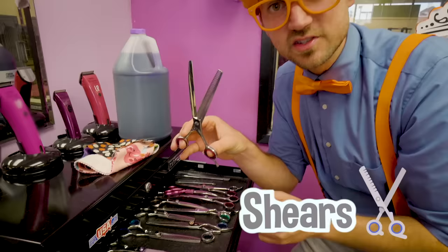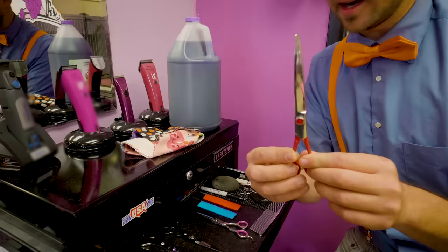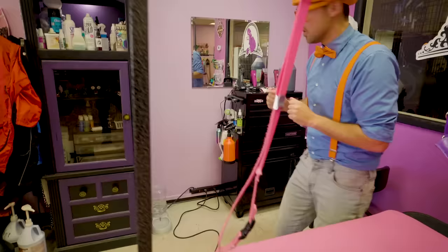Wow, a dog's hair is a lot more fine than a human's hair. And these scissors can really cut a dog's hair really good. So let's put these on the platform. Let's put the red colored ones. Okay, gotta be really careful if you use these shears. Perfect. Okay, what else do we need to cut Lino's hair?